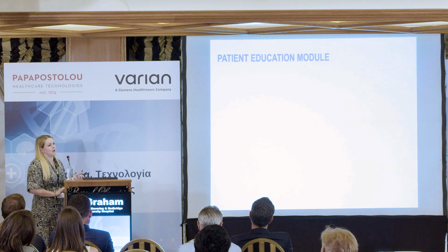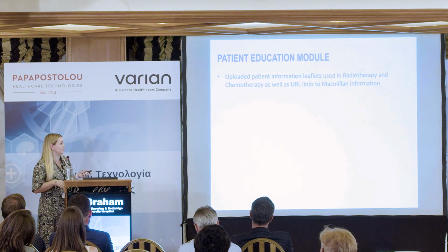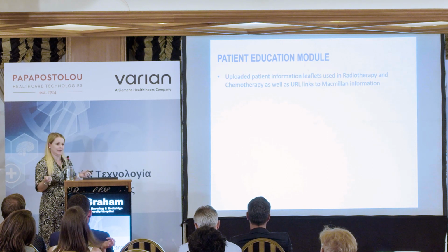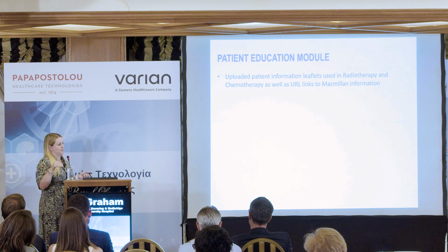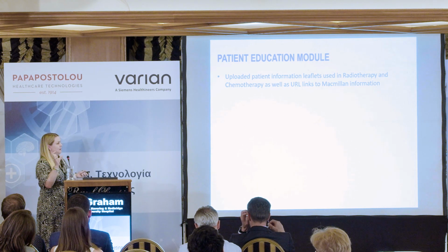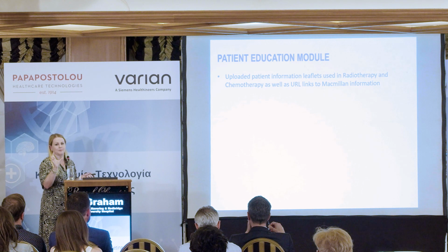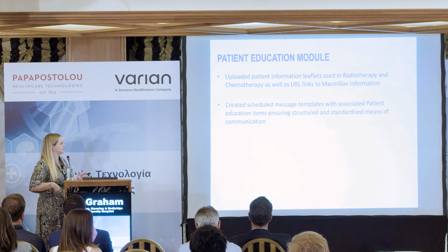We were also the first department in the UK and Europe to implement what's called the patient education module. So this meant that all of our patient information leaflets that we would normally hand to patients could be uploaded in electronic form into the back end of the system, and we also uploaded some and linked some links to the Macmillan website. So Macmillan's a charity in the UK that offers information to cancer patients.